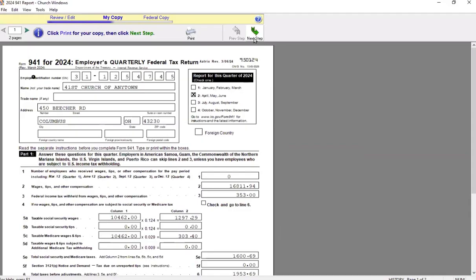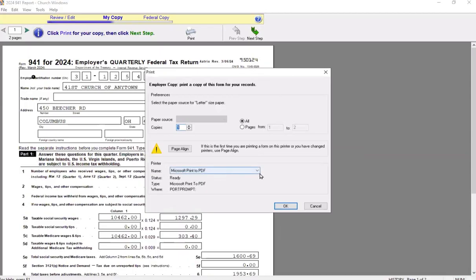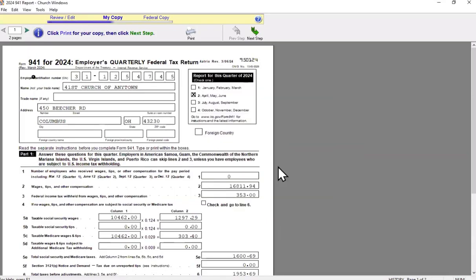So I can do that for W-2s as well. Anytime you get that print option, you go right down here and choose under your printer name whatever PDF writer or converter you have in the list. Virtually everybody has Microsoft Print to PDF, and when you click OK with that, it will automatically give you the option to choose where you want to save it. And that's true for every form, folks.